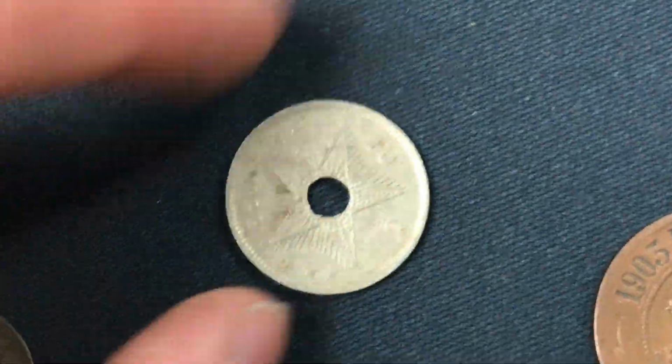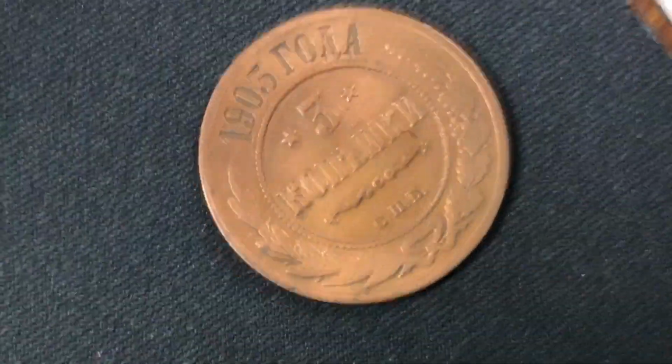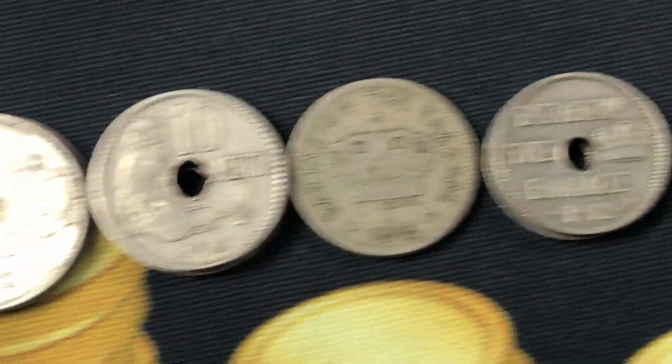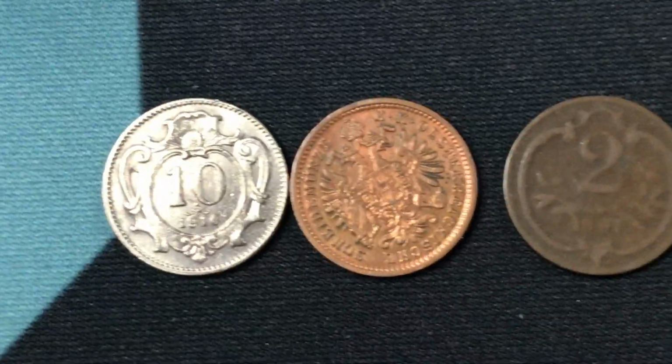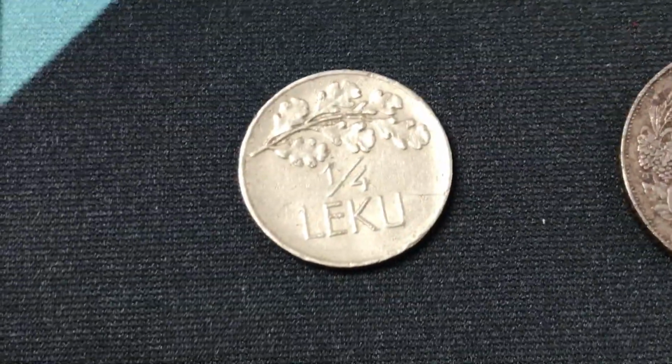I can't even see the year. Nope, 1922. Then we have a Russian 1903, 3 kopecks, some Greek finds in the older years, some Habsburg Austria stuff, just some small coinage. This one is cool. A viewer recently mentioned that I don't find Albanian stuff.